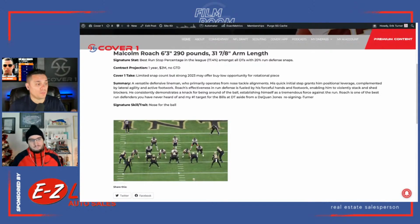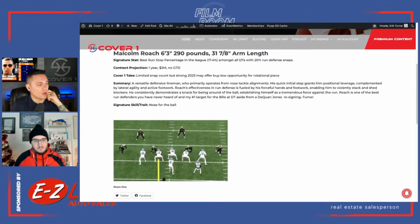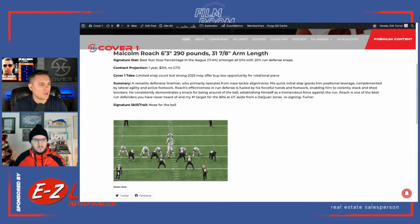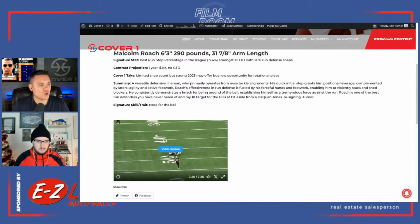But I do think he can play nose tackle. As you guys can see, even at 290, he's a little lighter, but he can play pretty well over the center. And so part of my summary, I'll read it to you for our listeners that listen in the podcast version. He's a versatile defensive lineman who primarily operates from nose tackle alignments. His quick initial step grants him positional leverage.